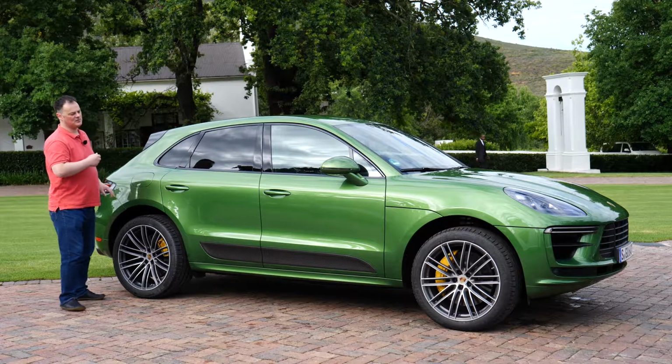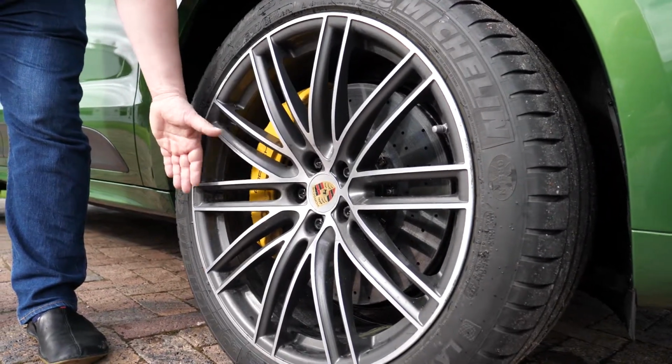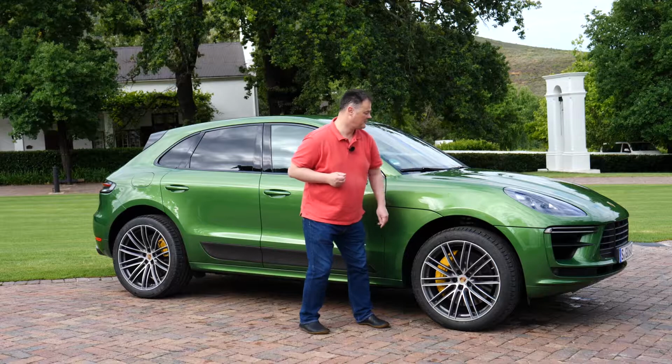So coming through to the front, the first thing you notice are these brand new wheels. Now, you can get this car standard with 20, but as we're looking at here, these are the 21-inch wheels. So a very large visual statement for the car.